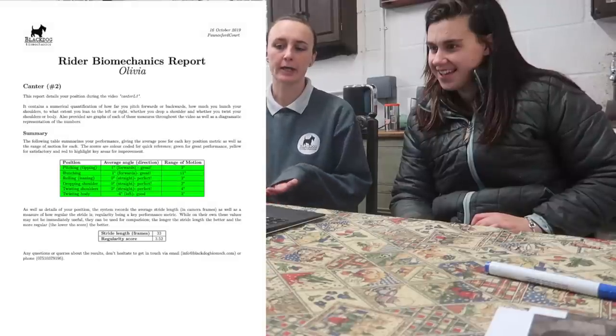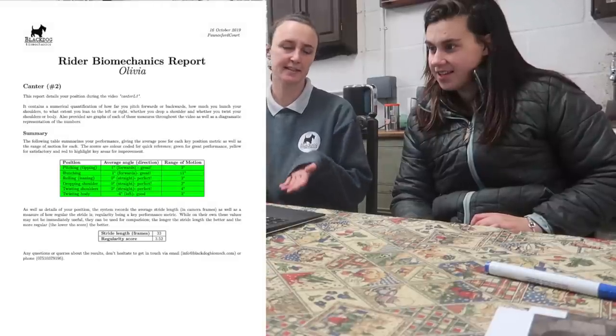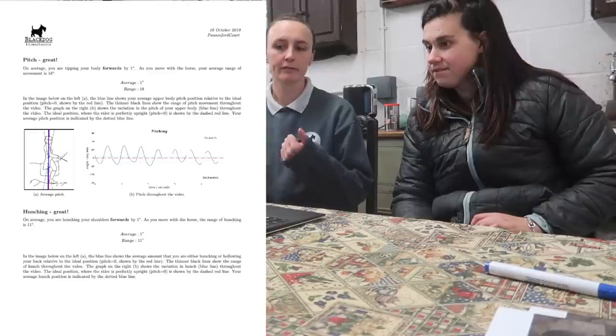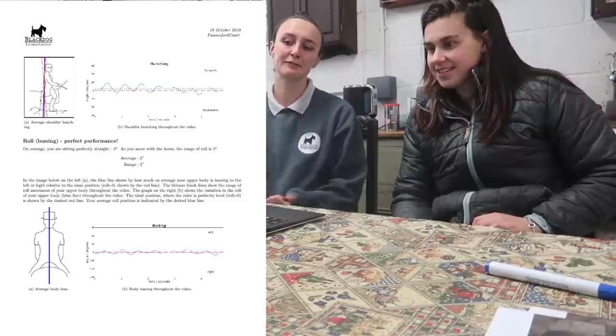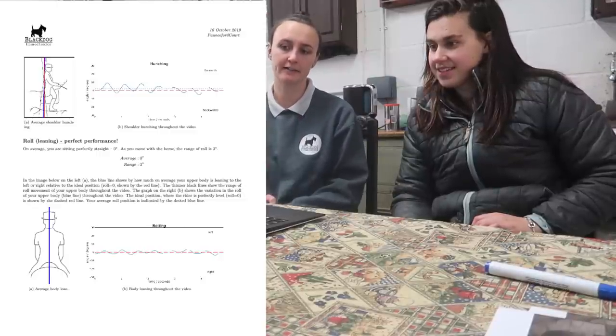So, no twisting the shoulders, nice and straight, ditto body, ever so slightly, but that's nothing. Okay, so that was the first canter, now the second canter. Yay! It does seem like, obviously when the horse canters, it's asymmetric. So on the first rein, that was the right canter, and this is the left canter.